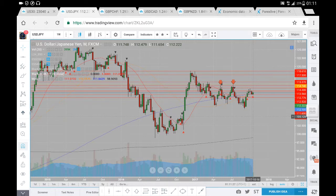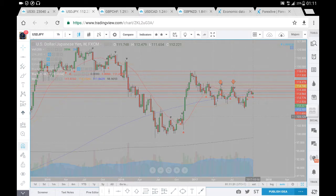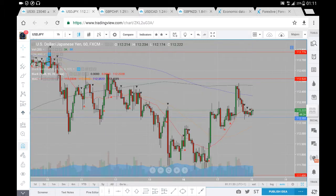So if we go back down to the execution time frame from the hourly, and let's just see where we are. 1175, so in and around there. Yeah, this week opened around 1175. Interestingly enough, I didn't mark it out on the charts, did I?